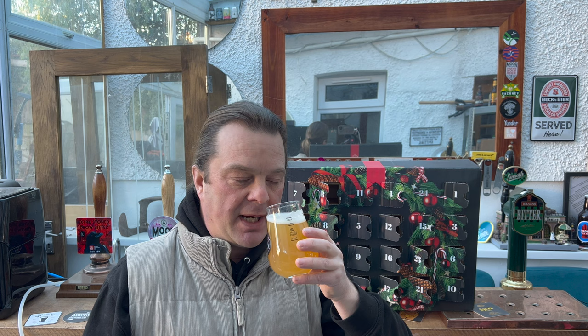Smells amazing. Passion fruit, mango, grapefruit, orange peel, fleshy blood orange. Let's dive in. Cheers, everybody.